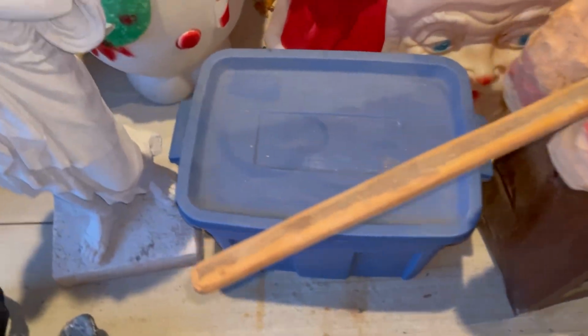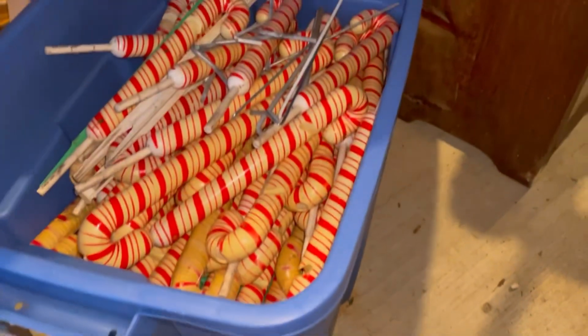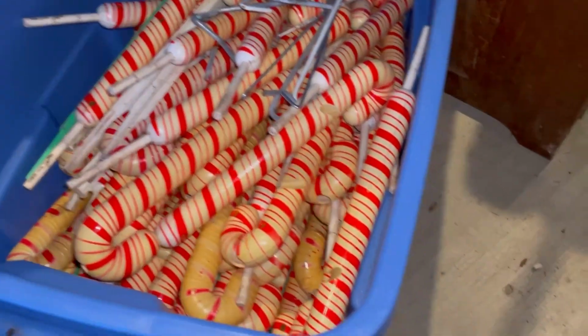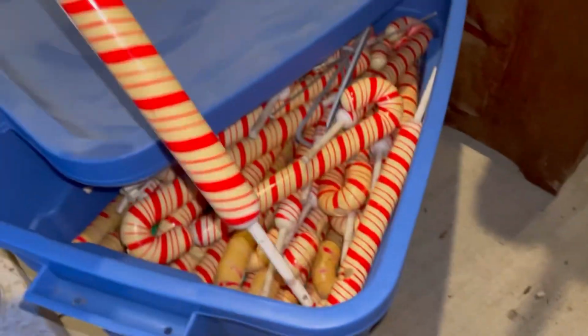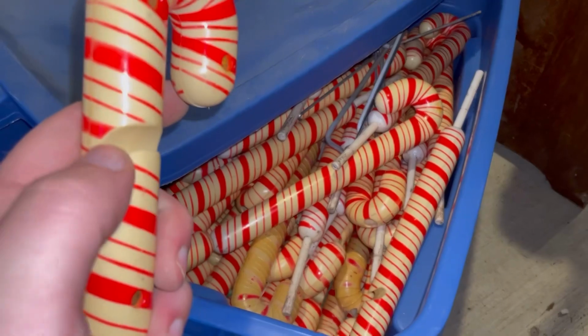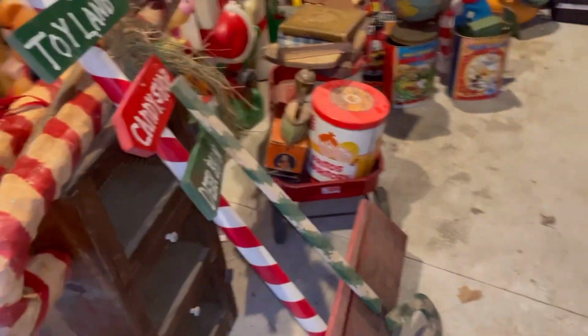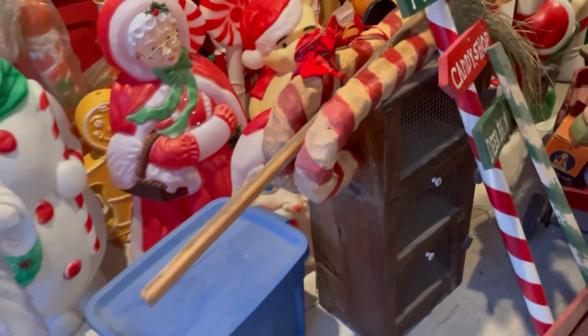This tote has a bunch of candy cane yard markers, but these are nice old pieces. So these right here can line down your walkway, but it also has spots to put your lights in as well. These are super cool and a huge tote full of them. So that was a really good buy. But yeah, that should be about it for the haul.